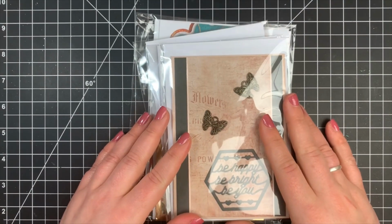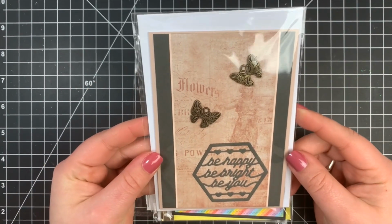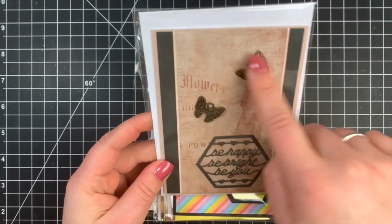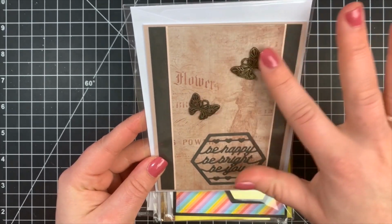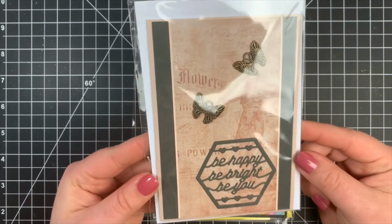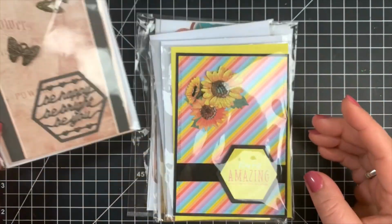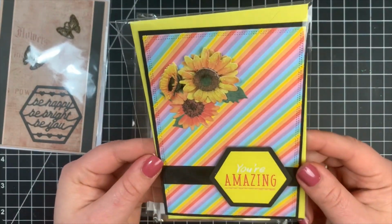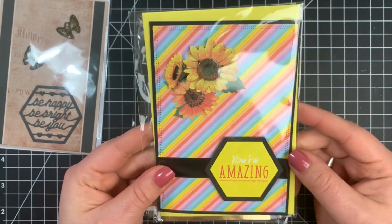Next, we have some cards from Joan, and she is all the way in Denmark. Thank you so much, Joan. I love Joan. She has a very, very pretty card here. It says, "Be happy, be bright, be you," with these beautiful butterflies and beautiful background. Love this card. And again, these are in the plastic too, so there might be a little bit of a glare. Here's another floral. This is really bright and cheery. It just says, "You are amazing," which is an awesome sentiment. Love this card.